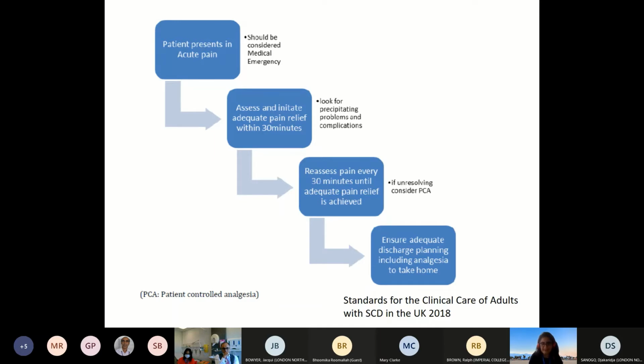We use subcut PCAs here, which we manage ourselves. But I know at other centres you rely on the anaesthetists to do your PCAs, and they're often IV. And the other crucial thing, if you're sending someone home from A&E or the ambulatory care unit, is to ensure they have adequate discharge planning, including analgesia to take home, and you let their parent team know. And certainly in the northwest London region, although there may not be a haematologist on site 24/7, there are haematologists on call 24/7 available for advice and to come in and review patients as necessary. And I would just always alert them to any sickle patient that comes in.